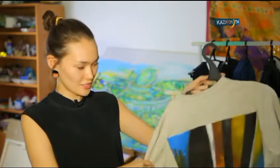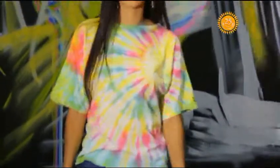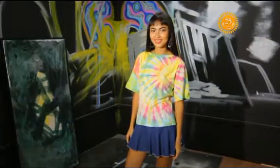Hoodies, sweatshirts, sporty dresses with prints of Kazakh painters' artwork, that's what Aydana and Alpamis offer us. Highly recommended to rebellious fans of street style and art.